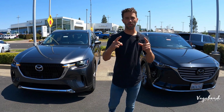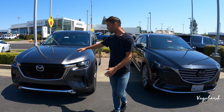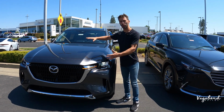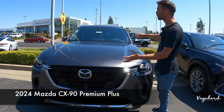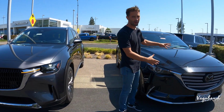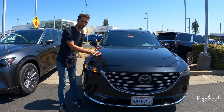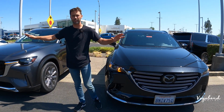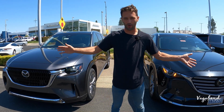And today we're bringing you another comparison video between two cars here at Mazda. And that to my right is the new revised 2024 CX-90 in this beautiful look, comparing it to the old body style of the CX-9. And this is what the CX-90 had replaced. So we're going to be talking about the differences in exteriors, interiors, and specs, and just showing you guys what they both look like overall.